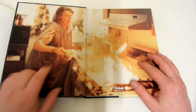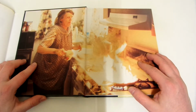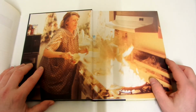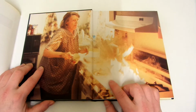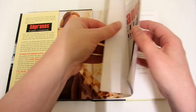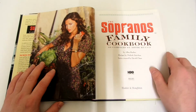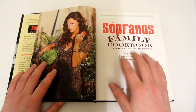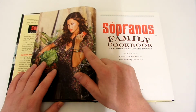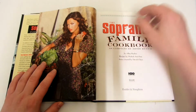Alright, so I can't remember her name, but it's Tony's mother. And you can see there the meal that she's making has caught on fire. I'm guessing this is a scene out of one of the episodes, but I can't remember it. Isn't there an episode where Tony is dreaming or hallucinating and there's a woman in the garden next to his house, and I'm sure it's her.